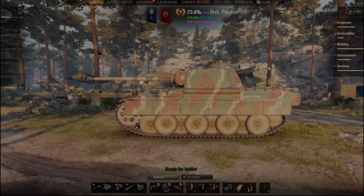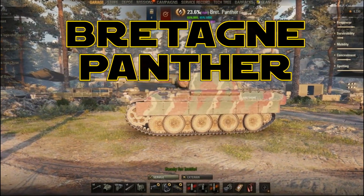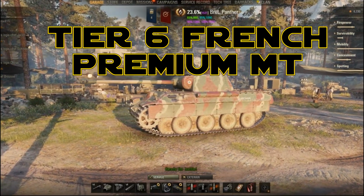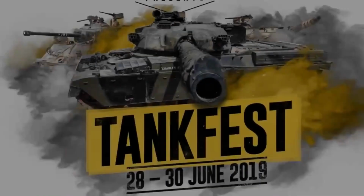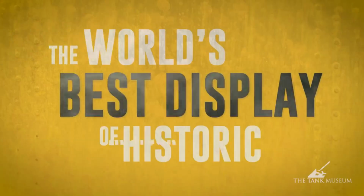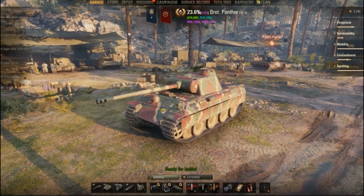So guys and gals, I have another tank review for you today. This time it is a Bretagne Panther. I hope I've said that right. It is a tier 6 French premium medium tank. It is the tank that Wargaming are profiling for the 2019 Tankfest event. I also believe there will be a working version of it there.